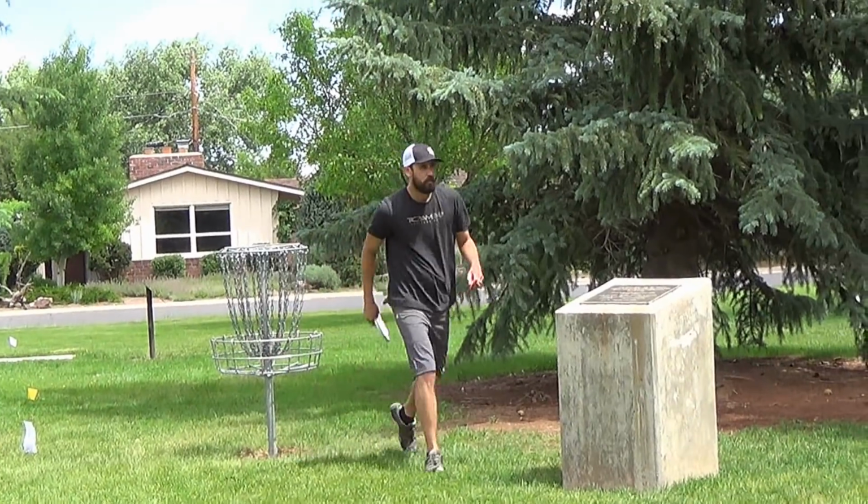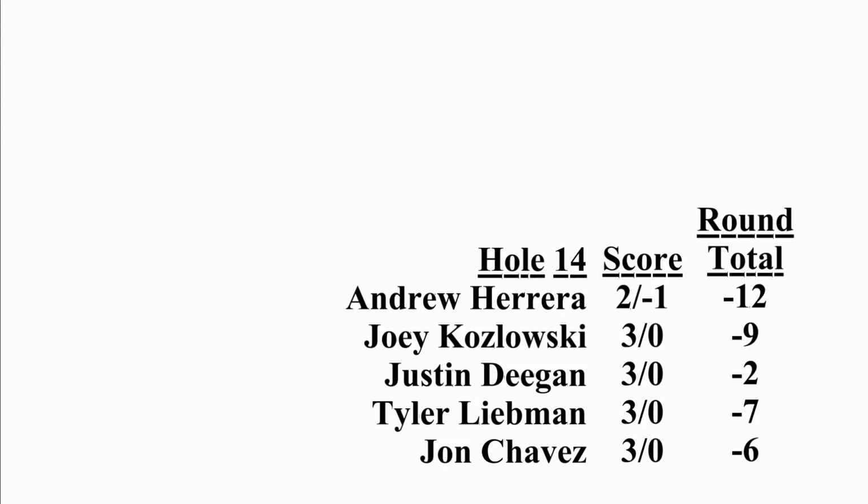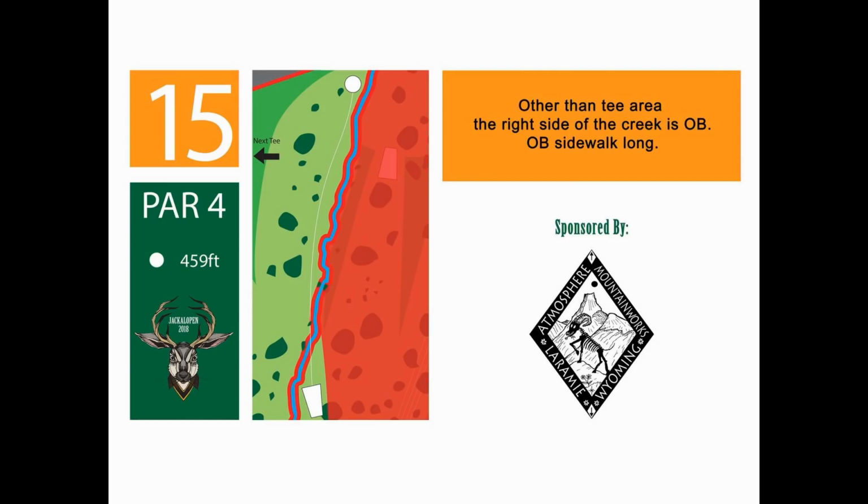Tyler tapping in his par there. Yep, looks like you were the only birdie on that one, but Joey managed to save his par, so he didn't give one up to the card. Yep. But you have 3 on him now.